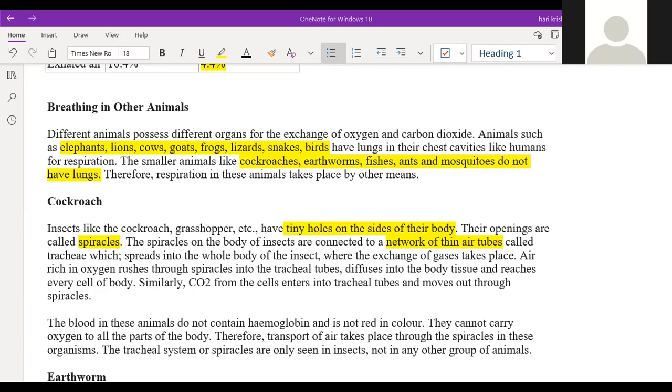Hemoglobin will be there in the blood. That blood will carry the oxygen to the different cells in the body. If hemoglobin is not there in the blood, then blood will not act as a transporter of oxygen. Other parts will act as a transporter. Okay, sir. Any doubts? No, sir. Complete that homework, and with this we finished this chapter.